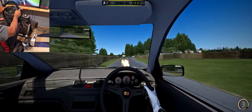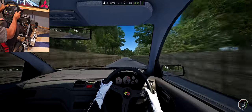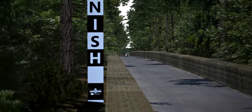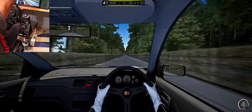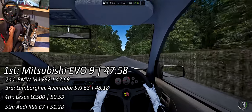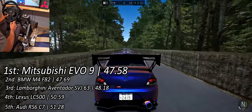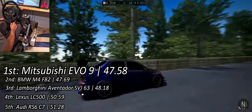Oh goodness! That corner is sharper than you think. Go, go, go, go, go! 47.5! Yes! We beat BMW. Number one so far. NOHESI Evo 9. Oh my god, this thing is so beautiful.